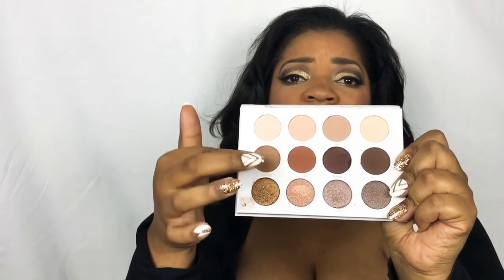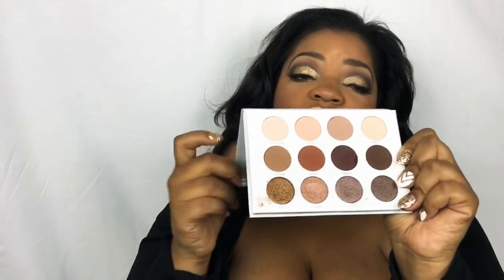And these are all mattes, and these are shimmers. I just really like this palette. It's totally neutral, and I honestly never would have bought this. And I really, really like it. I'm so glad I got it in my BoxyCharm.